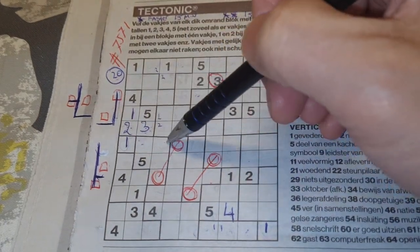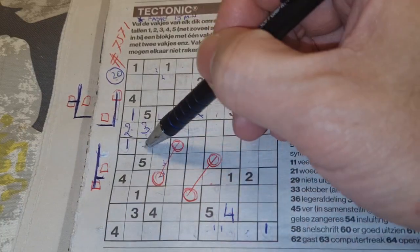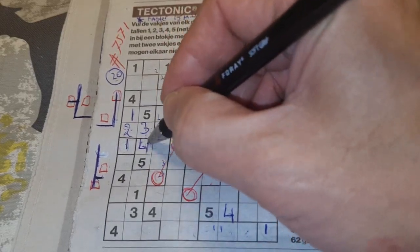These 2 boxes can be a 3. So 3 could be here, could be there. I think this box should be a 4 because it can be 1, can be 2, can be 3. Should be a 4, can be a 5. Yes, definitely a 4.